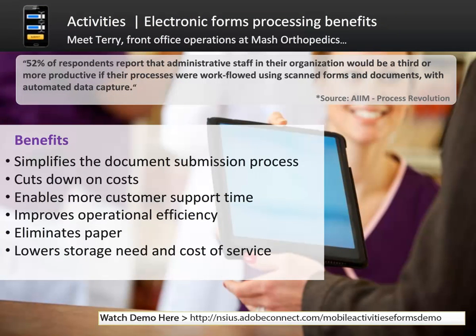Cut down on costs and reduce the processing time. Mobile e-forms reduce user errors with fixed form validations, reduce form processing time through automation of information into back-end systems, and reduce or totally eliminate the costs of printing, mailing, and storing traditional paper-based forms, thus saving precious staff time.